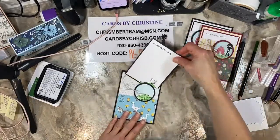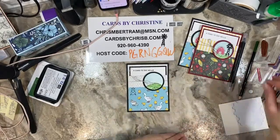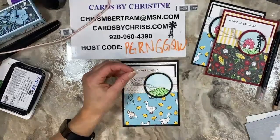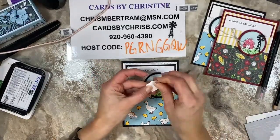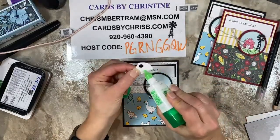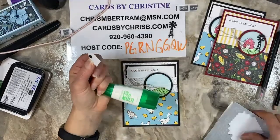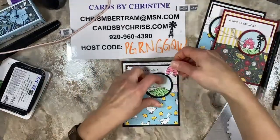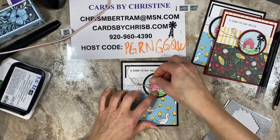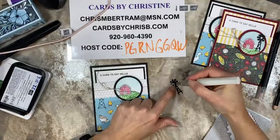All right, so that's going to go in here like that. And then our barn has a dimensional on the top. And then what we're going to do is put a little liquid glue at the bottom. And then, oh, there's my wind tower. This guy can go right there. Excuse me, frogs. And then on this one, we could Stella this.